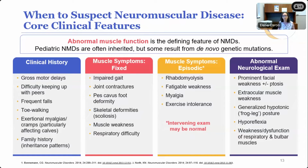On exam, you may see that the face looks weak, expressionless, ptosis or weak eyelids, the eye muscles don't move. The baby that lies in a frog leg posture, reflexes absent or hard to get, or weakness and dysfunction of the bulbar muscles. That's in the brainstem, which comes out on exam as trouble swallowing or breathing or neck weakness.